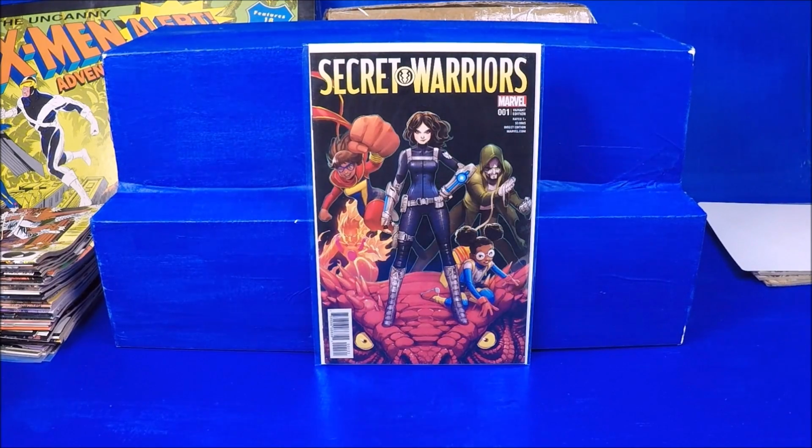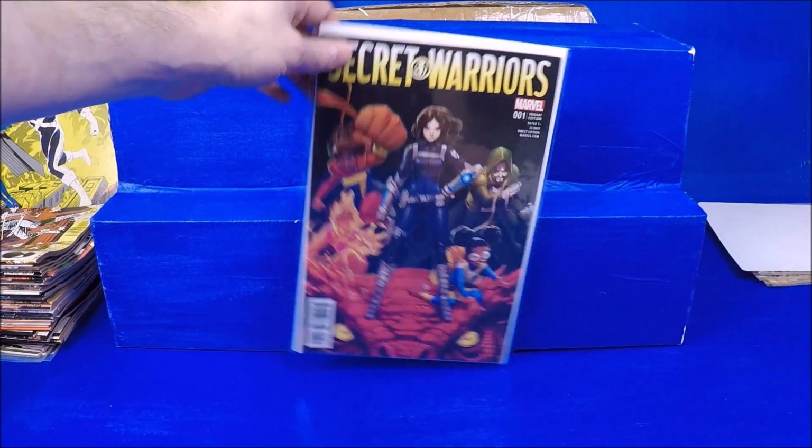A little bit disappointed that the Lumberjanes was missing, but you know, I'm still okay. I mean, the prices were good, and I'm sure he'll either refund me half or send out the proper comic. I love that cover though. I'm so happy to have this one.